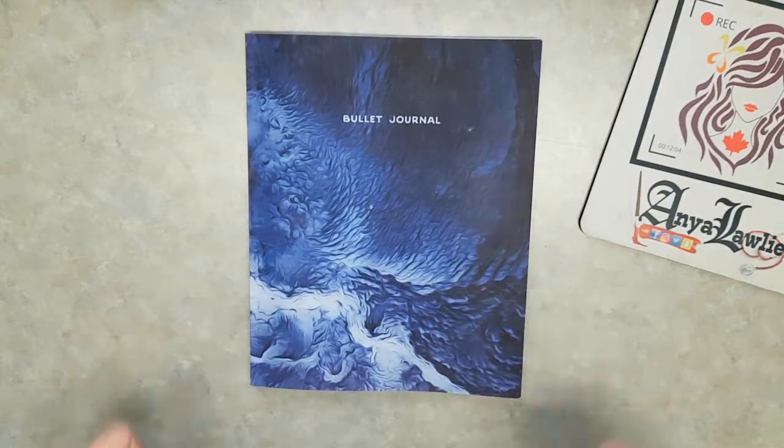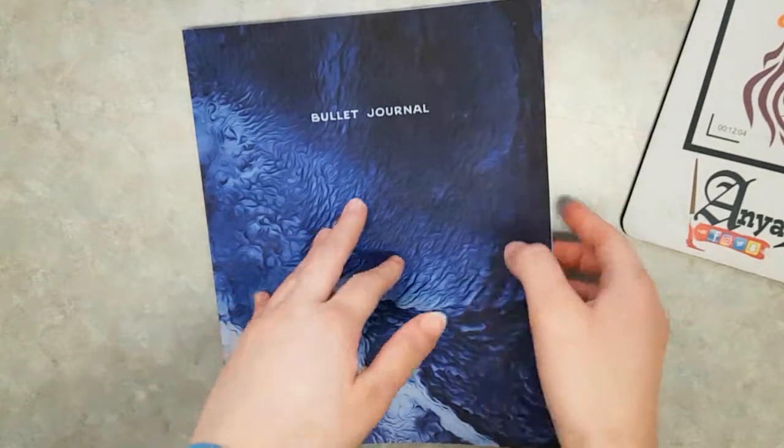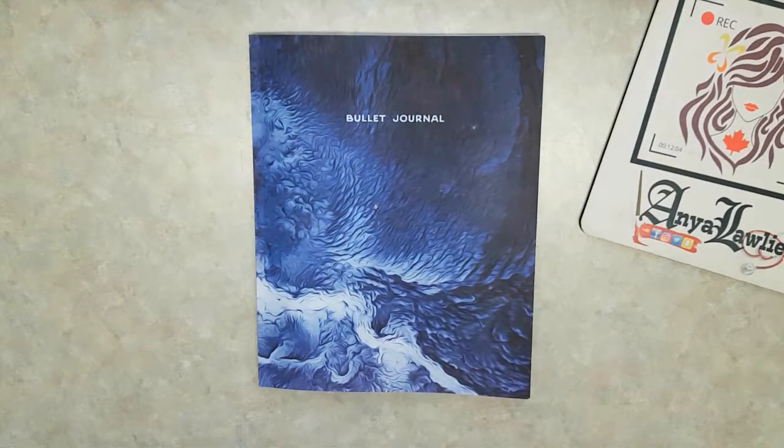Bullet journals are essentially, well, a book, but instead of having lines to write on, there's these little dots, like little bullets, where you can basically create your own template on how you want to schedule your week, month, year. It also allows you the space to customize different pages for different goals, different hobbies, and other projects. So let's get into how I customize my bullet journal.